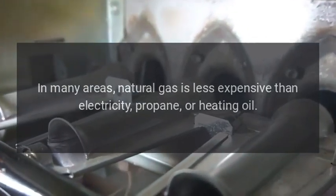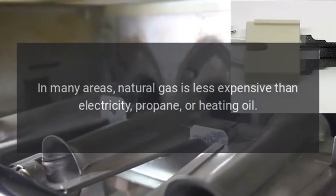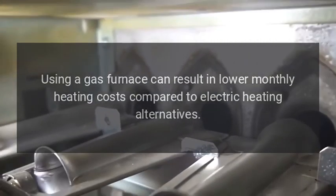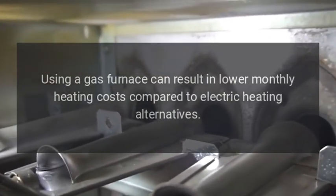Lower fuel costs. In many areas, natural gas is less expensive than electricity, propane, or heating oil. Using a gas furnace can result in lower monthly heating costs compared to electric heating alternatives.